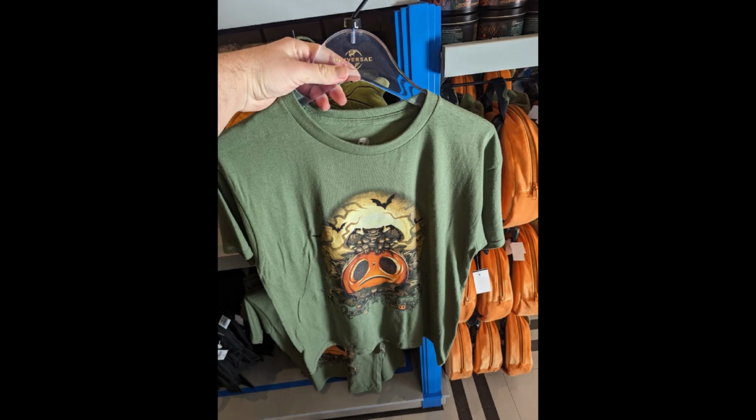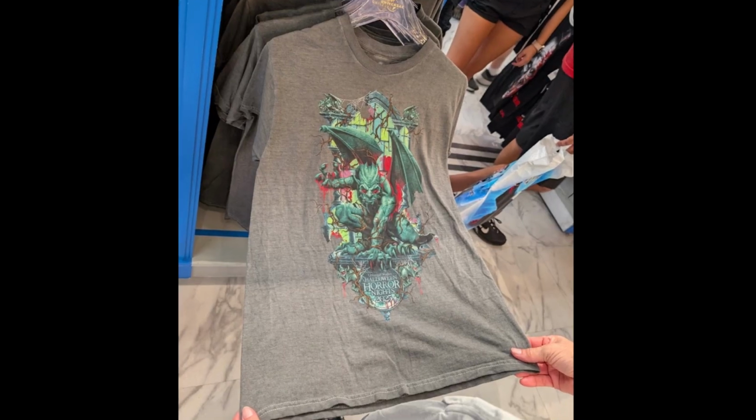And they also kind of have some generic shirts. I shouldn't say generic. They've got some Little Boo shirts. They had a gargoyle shirt. Anyway, we'll get to those things maybe toward the end of the video. We'll show you some merchandise and some prices and things like that. Yeah. All right, so let's start with the updated ScareZones.